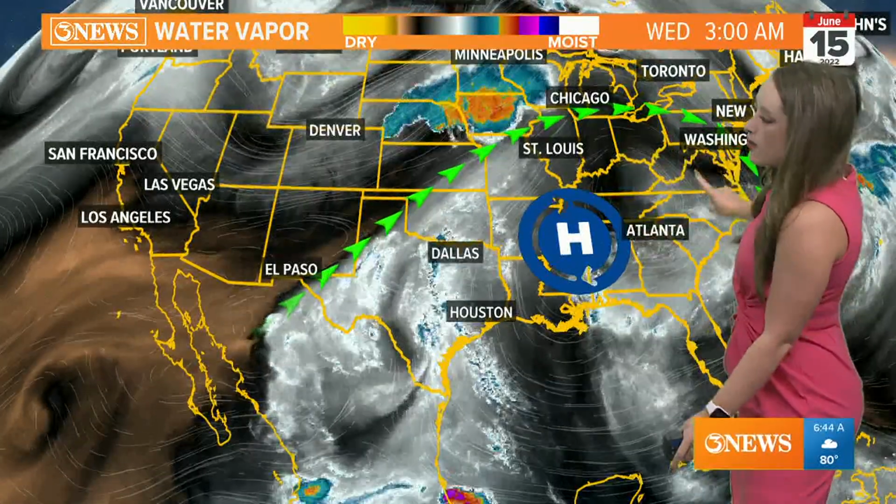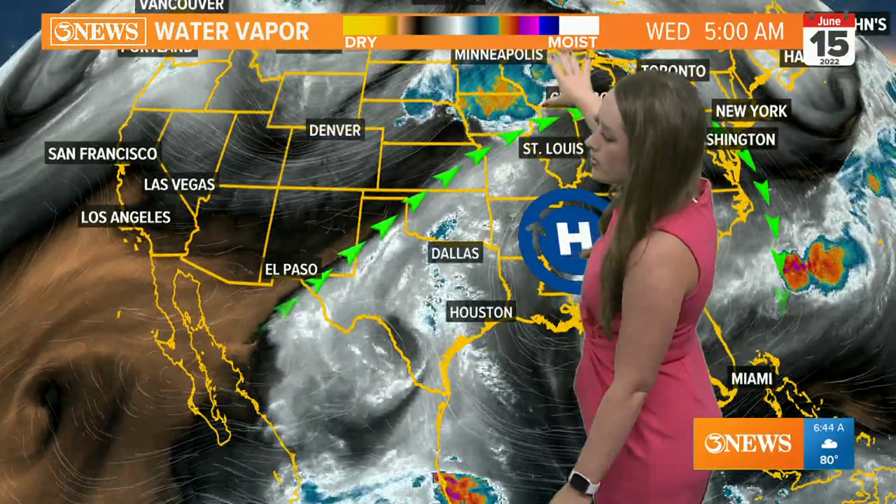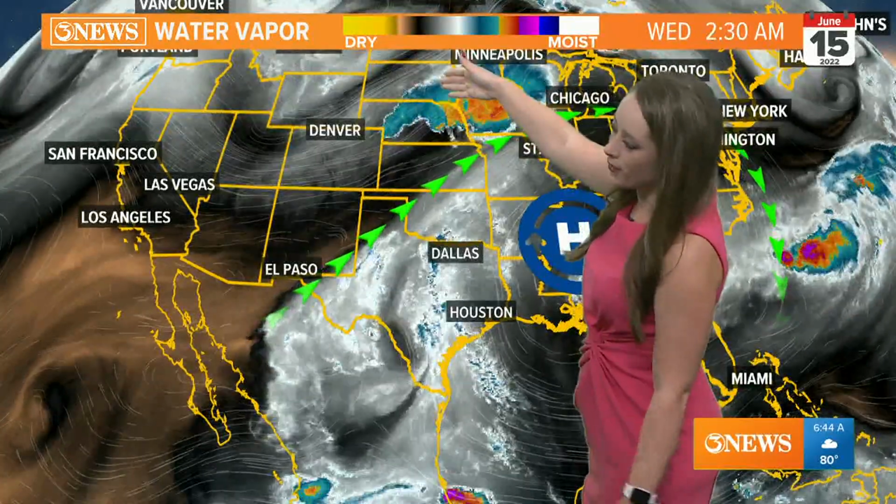However, along the outer edge of these areas of high pressure, we can get convection to develop, especially up here across the Midwest between this area of a low pressure trough and the high pressure ridge. That's where we're getting some of the worst severe weather.